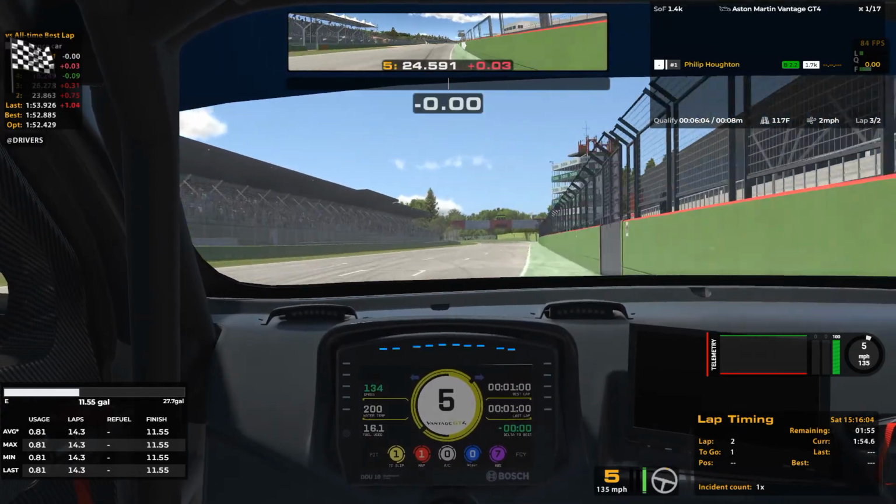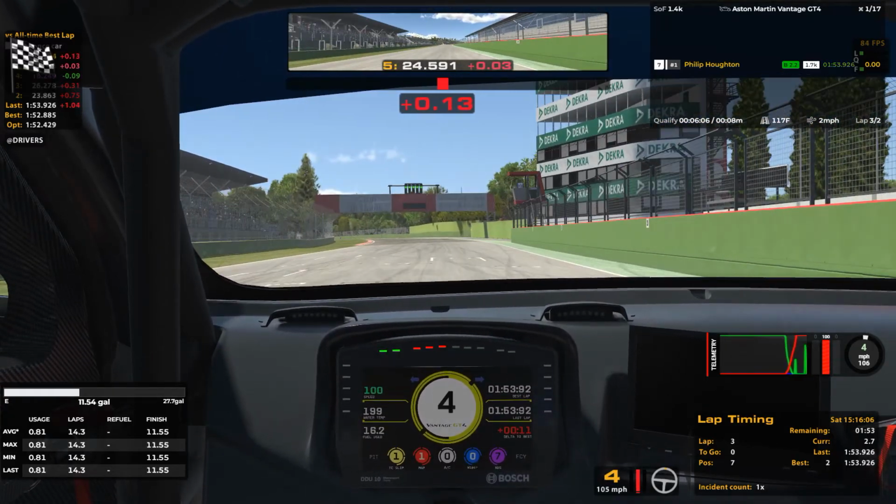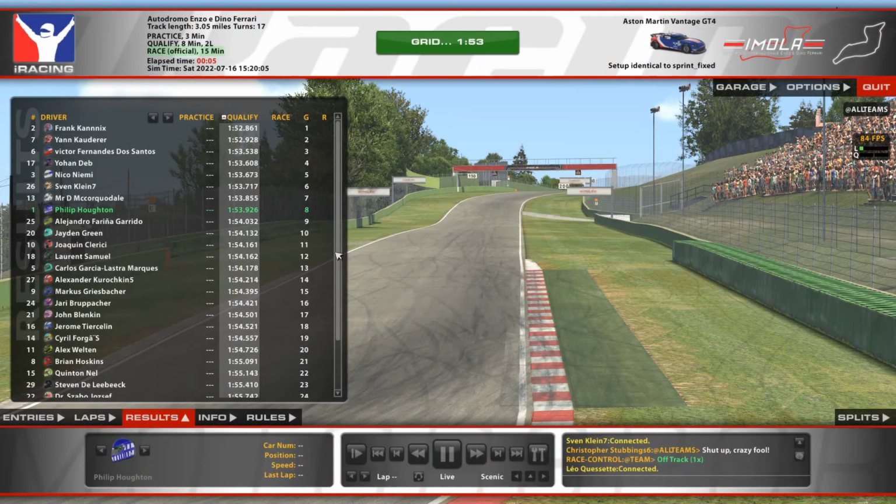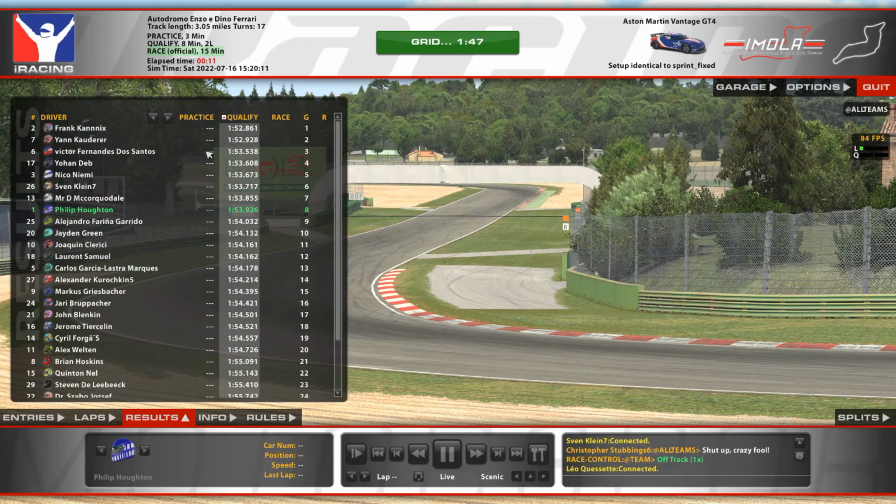Not particularly great, that lap. 53.9. So as you can see, that's good enough for 8th place in this one. We are door number 1 though. I would have hoped for a low 53, which would have put us in the top 3 for qualifying. So hopefully we can get a clean start and we can do something in this race. But let's see now then.